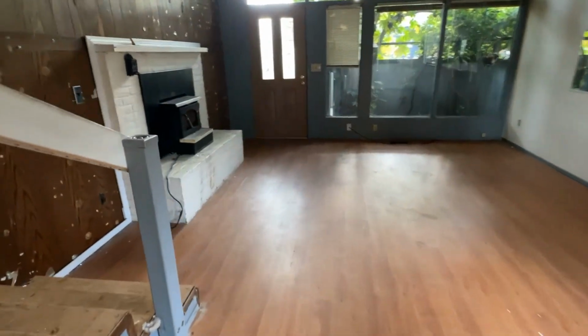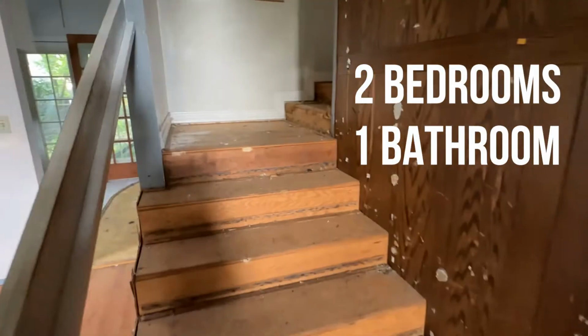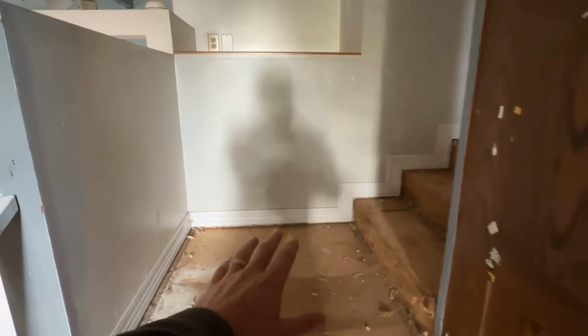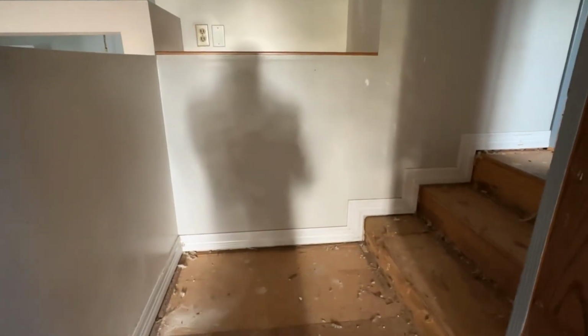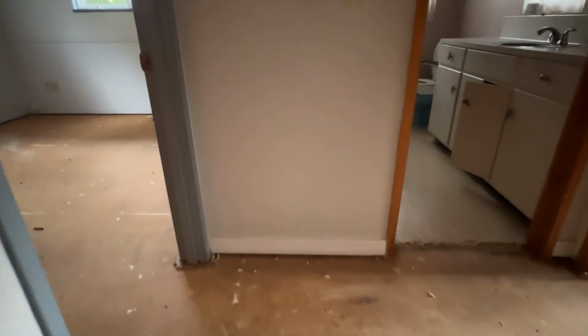So heading upstairs here, we got 2 bedrooms and a bathroom up this way. We'll either do LVT or carpet here, I'm not sure which one. I'll have to talk to the installers. I'd like to do LVT, but we'll see if that's too difficult.